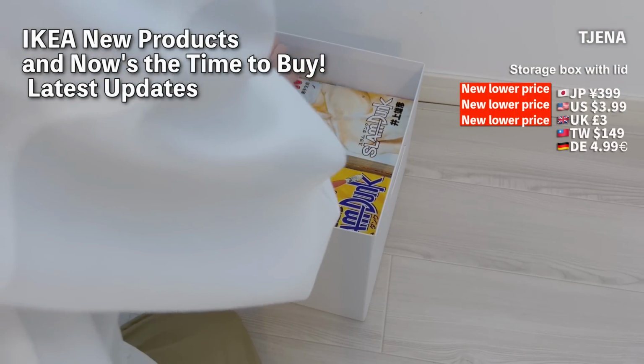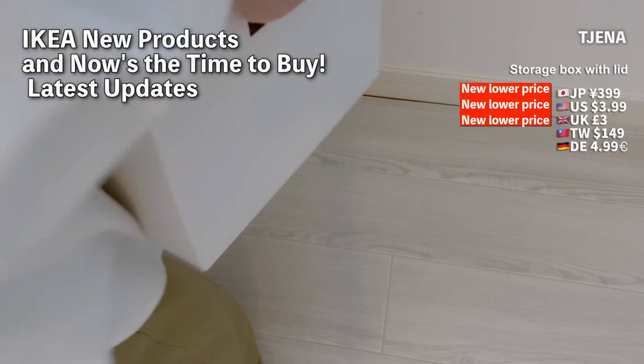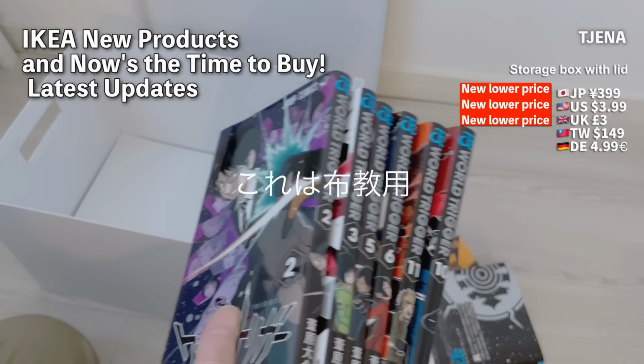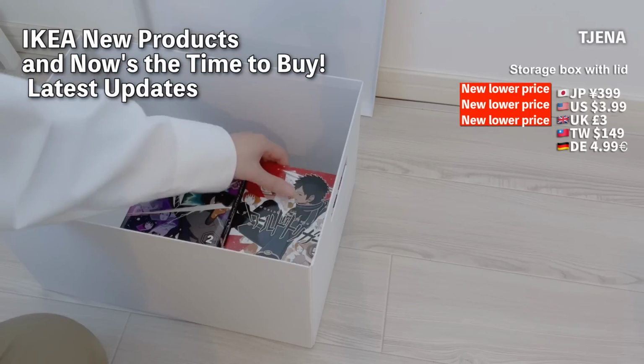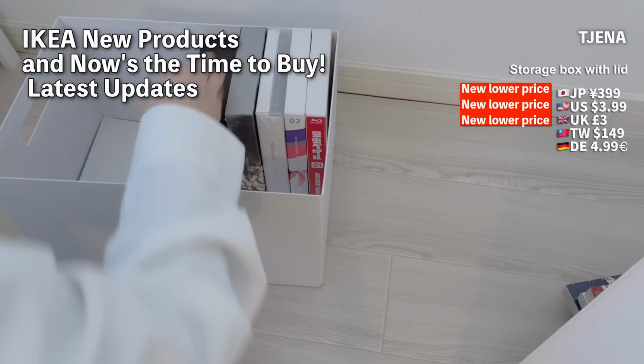Back in school, and even as a working adult, I bought a lot of paper manga. Now I use ebooks, but I can't throw away my favorite manga, so these boxes are perfect for storing them. They also work well for DVDs and Blu-rays. You can fit 2 of these boxes on the bottom shelf.